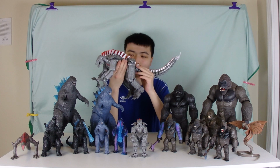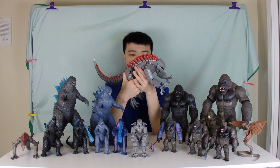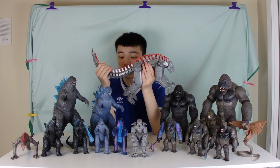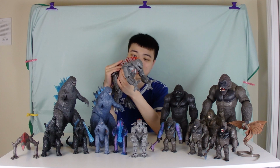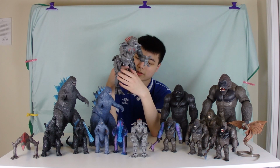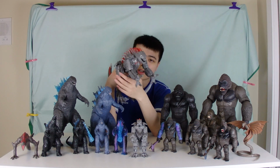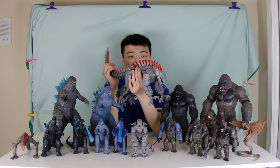This Metal Man, the Mecha G, the 11-inch Mecha G. You can't go wrong with him. And if they do a 13-inch Mecha G, then sorry, this guy will be my second favorite. But at the moment, he is my number one, most favorite figure in this wave. Just looks awesome. He looks superior to the 6-inch, and I totally recommend this guy.